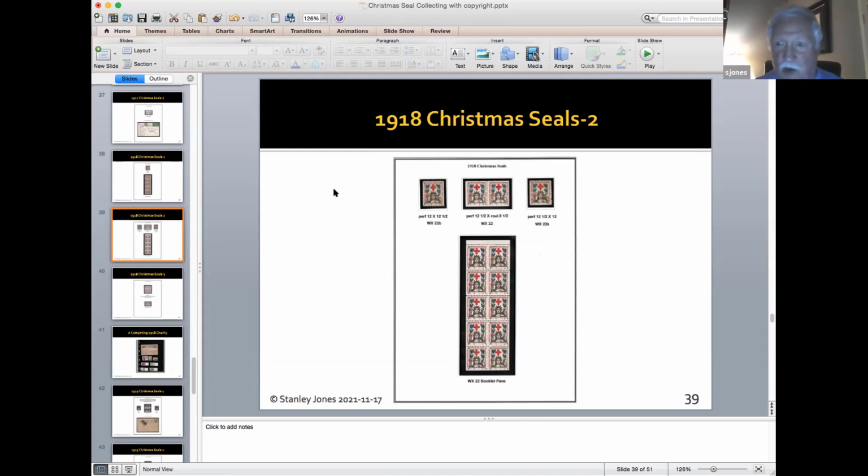It isn't going to qualify as something that came out of the scarce sheet unless it's perforated all around. Yeah. And if you took it out of a booklet pane, you're going to see a straight edge. You might see a roulette, but you will not see it perforated on all four sides. Mm-hmm. That's because the piece I'm sending you is from the Red Cross. It says no seals sold in 1918.